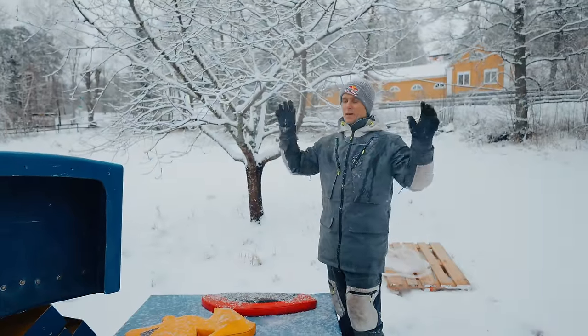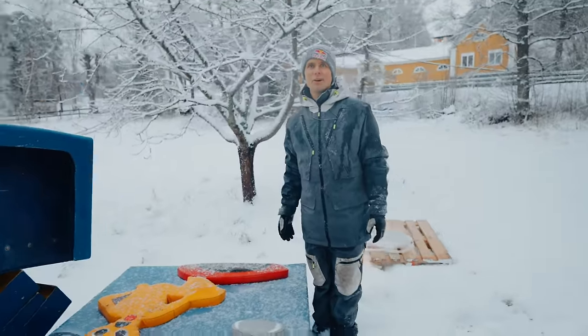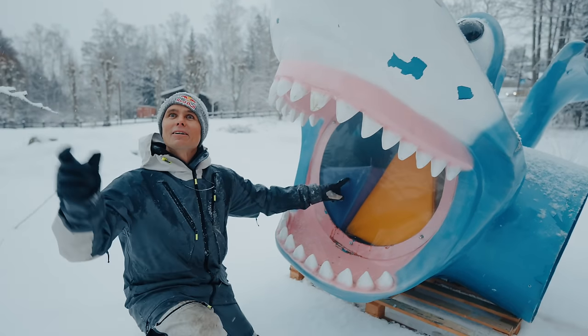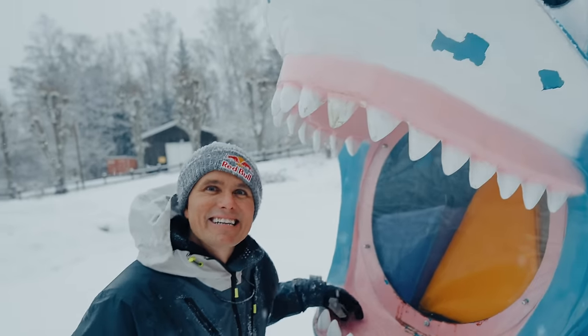So much better than just buying grips on the wall. There you have a yellow space alien you can climb on. Come here. Like, come on. Who doesn't want the shark at home? Maybe we should cut a hole in their house, put the shark through the wall, and this can be the window. I'm kind of serious.